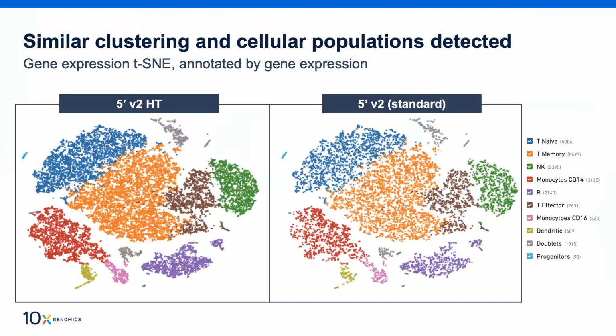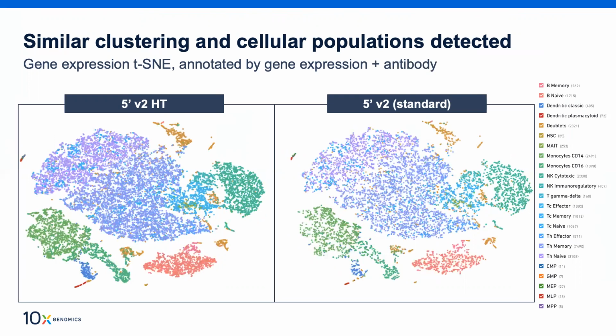When we start looking at clustering, then we aggregate the data sets, and since these are the same biochemistry, we can use the Cell Ranger aggr function to aggregate these data sets. We don't see batch effects, or batch effects are really minimal. Because of the throughput, you can just see that the plots are a lot denser for the high throughput assay. And in this particular experiment, since we already had those antibodies, we can use the antibody and the gene expression profiles to further annotate these cell types and cell states. So we went from a blob that looked very hard to resolve to now 7 different subpopulations of T cells. And these are all sequenced at about 20,000 read pairs per cell.